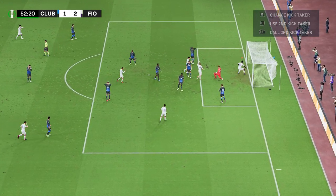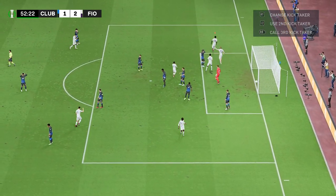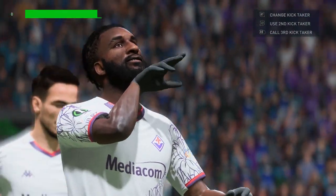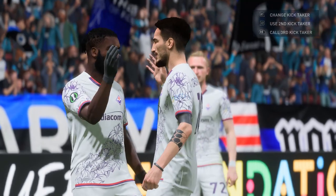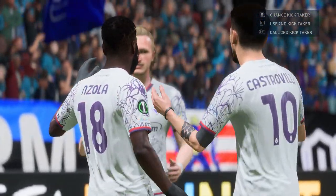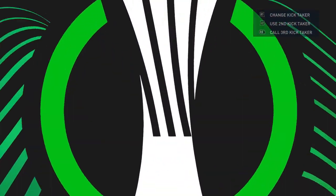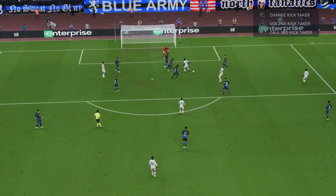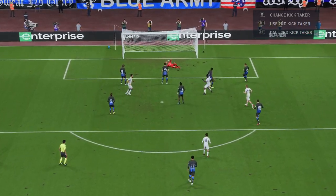Oh, a goal! As they forge ahead on this massive occasion. Feel the passion. Well, just watch this again. It's a really good goal, but it's no surprise, is it? They've been in complete control here.